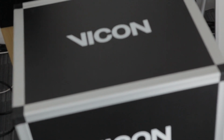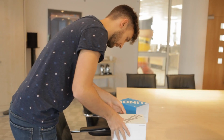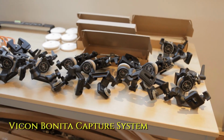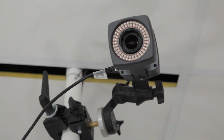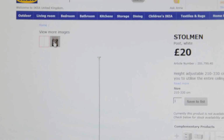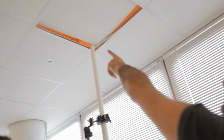So we contacted our friends at Vicon, who are leading players in high-end motion capture solutions, to see if they could help us out within our limitations on Hellblade. Thankfully, Vicon were able to find a solution that worked within our constraints. They sent us 12 of their Bonita cameras and a Blade server to drive them. We don't have space in our studio for shooting, so we cleared out our largest meeting room, and to mount the Bonita cameras, we bought some cheap wardrobe posts from IKEA, which did the job nicely.